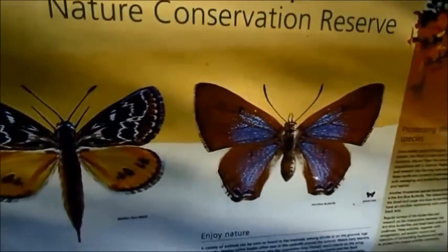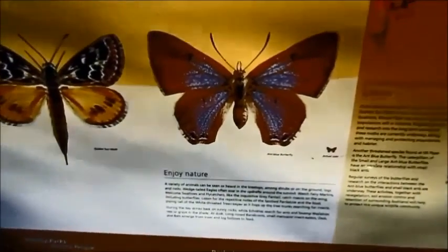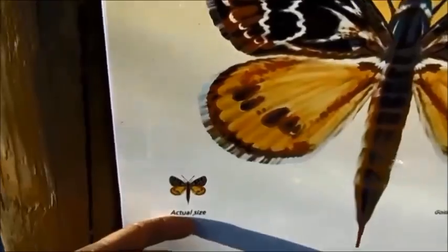The rest of it is just about these moths and butterflies. They're quite pretty, and as you can see, that's the actual size of them. So I'll see you up the top.